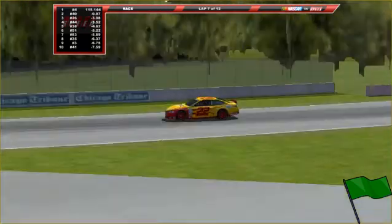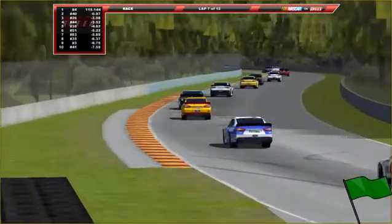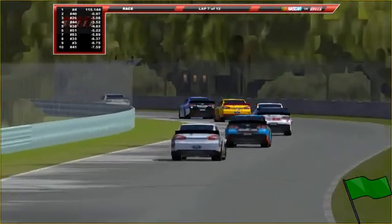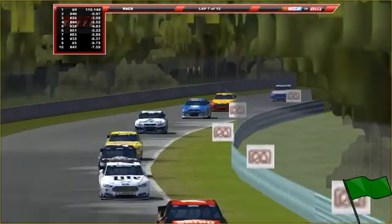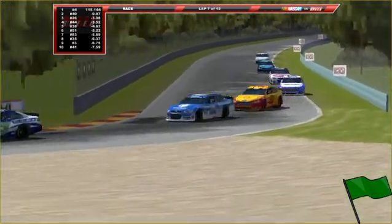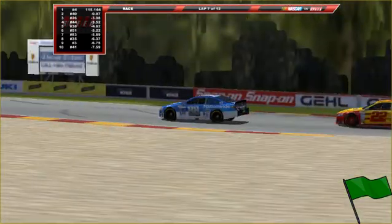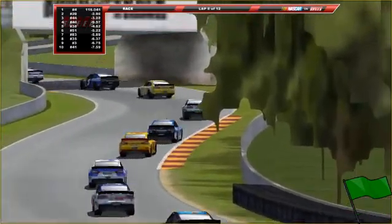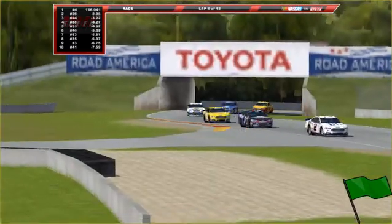And keep in mind, there's always the option of late cautions. Road America has been known for late cautions in NASCAR. Yeah, or the last race at Michigan, where the race did end under yellow. Awkward circumstances. Yeah, look, that was so weird.